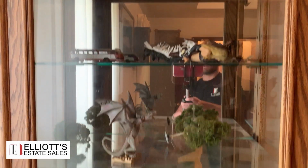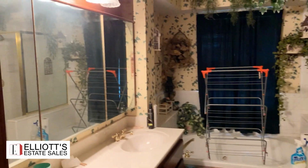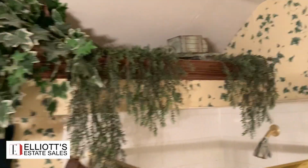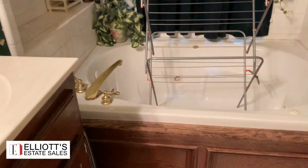Got lots of figurines and stuff in there. There's lots of really cool stuff in here. It's an interesting collection. There's also some replica vintage clothing that I'm about to show you. And there's decorative stuff in every nook and cranny of this house. So I will have to go through and make sure I got everything.